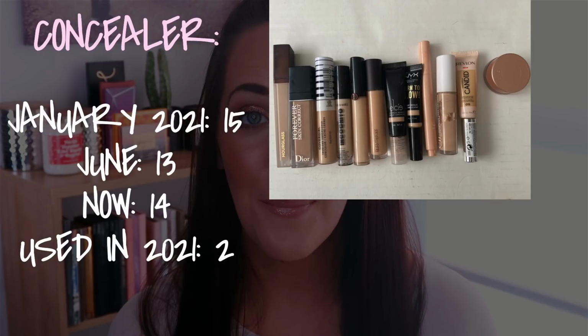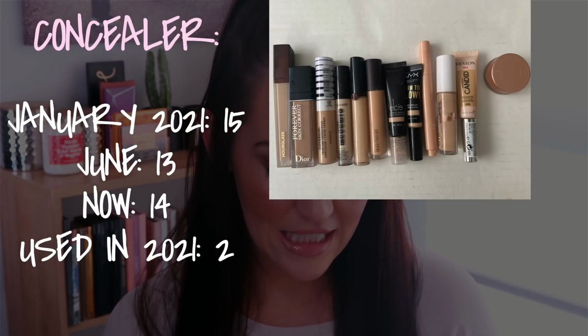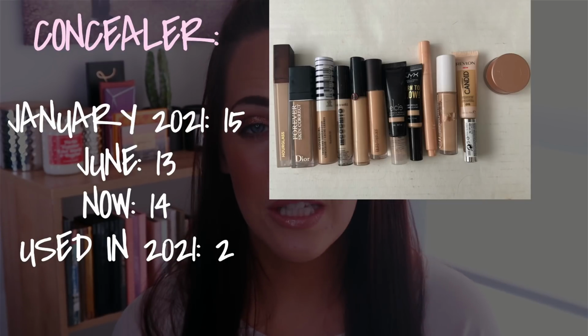For concealer, this is one where, when I look at my concealers in my little makeup drawer, I feel like I don't have that many concealers. But at the beginning of last year, I had 15 concealers. In June, I had 13 concealers, and now I have 14 concealers. So I have gone up by 1, and I used 2 concealers last year.